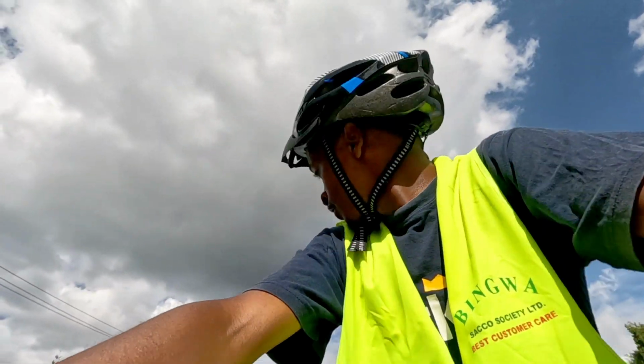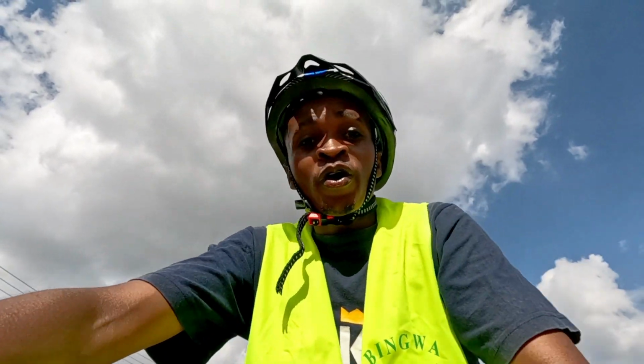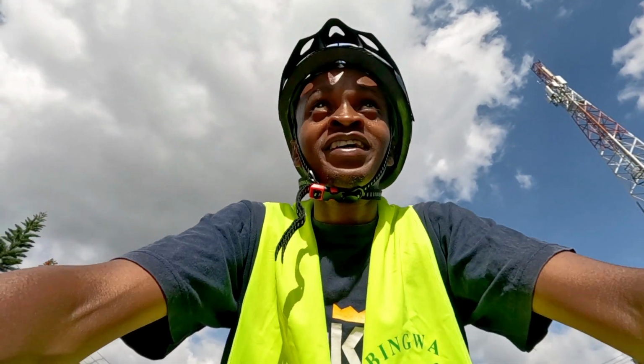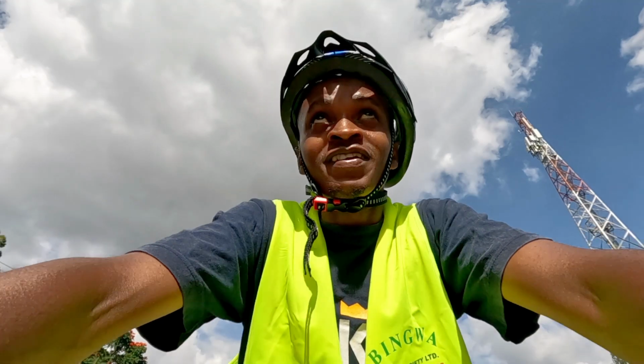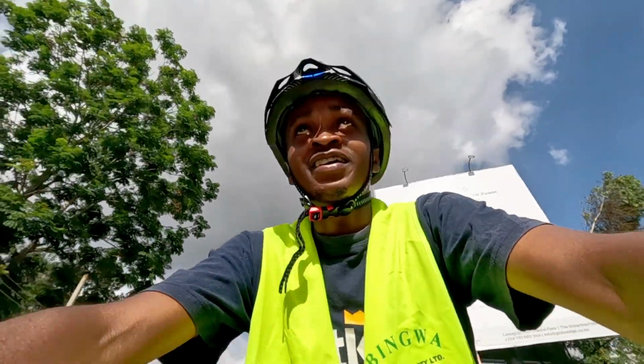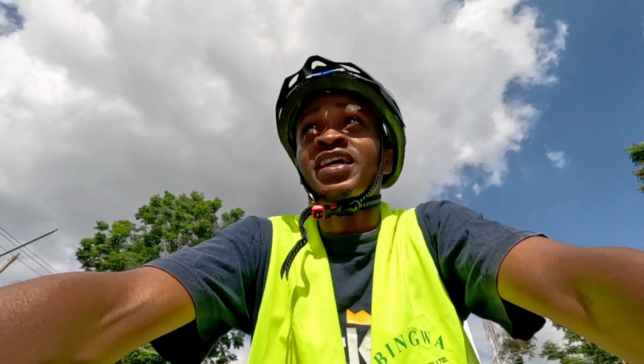Tell me how do I look with the helmet? You know, I have been cycling without a helmet, but right now I have one. I feel very safe with it. A good helmet. Thank you to whoever donated this. I love you so much.